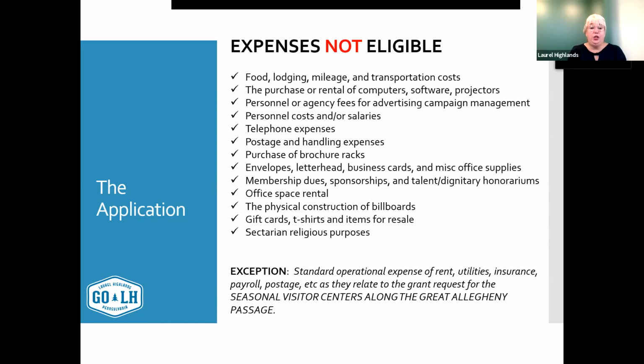Expenses not eligible. Spend some time really reading through these things that are not going to be funded. It's important for you, again, to do your homework. And if you have any questions, feel free to email Georgia or place a phone call. It's a lot easier to do it while you're doing this process than afterwards when you don't receive your money. So telephone expenses, payroll, all of those kinds of things that are not eligible, all of these are easily pointed out for you, and take a moment, read through those, and make sure you are only putting things in your grants that are eligible.